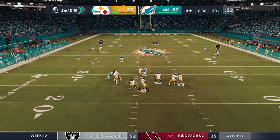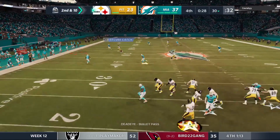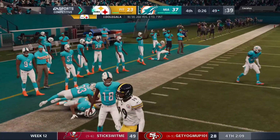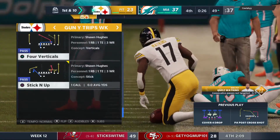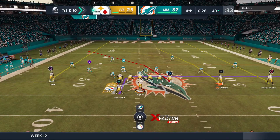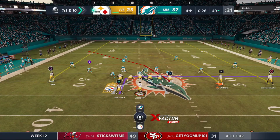On play action, they'll throw. He'll hit Watkins on the crossing route. And he'll take this to the other side of midfield before going out of bounds. A gain there of 21 yards. First down, Steelers.